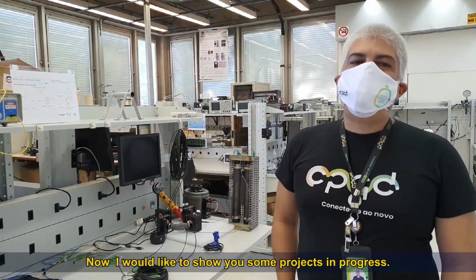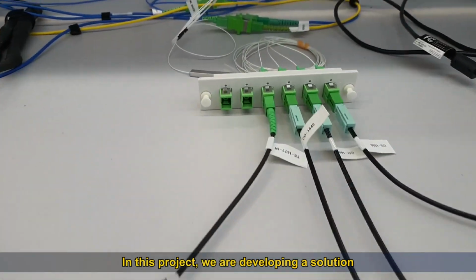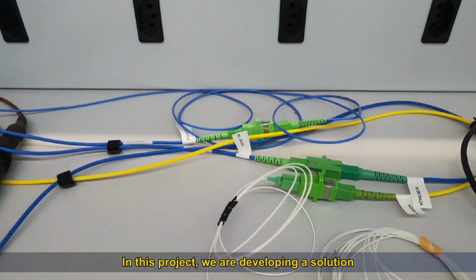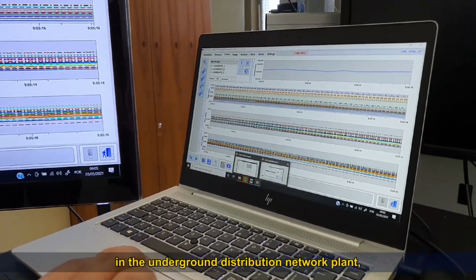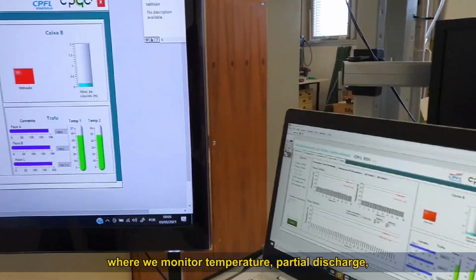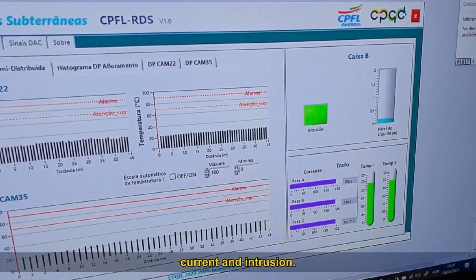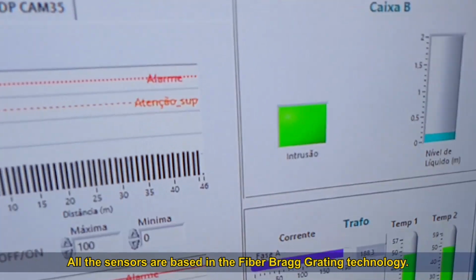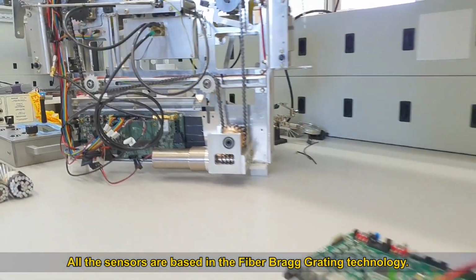Now, I would like to show you some projects in progress. In this project, we are developing a solution to monitor multiple parameters in the underground distribution network branch, where we monitor temperature, partial discharge, current, and intrusion. All the sensors are based on fiber grating technology.